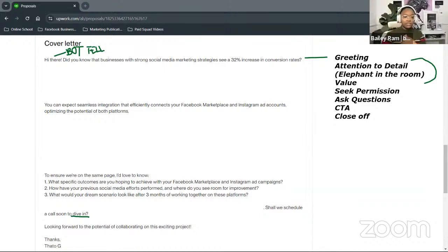You can expect, did you know? To ensure we're on the same page, I'd love to know what specific outcomes you are trying to achieve. How have your previous social media efforts performed? What would your dream scenario look like? Looking forward to the potential of collaborating on this exciting project. Even this can be a bot tell.